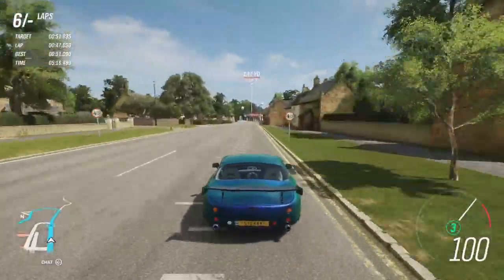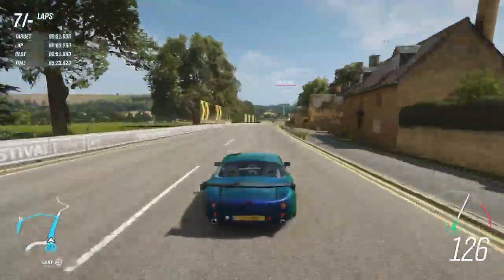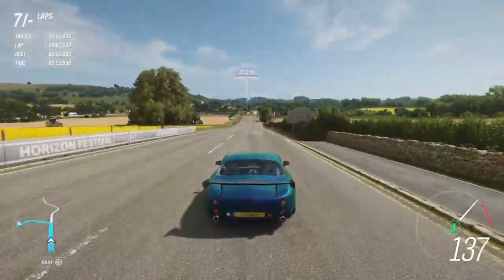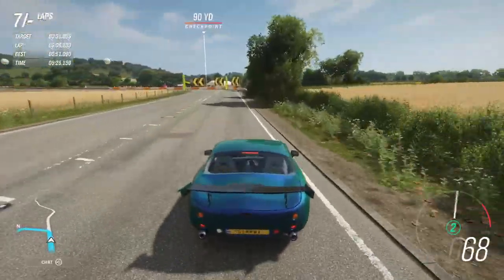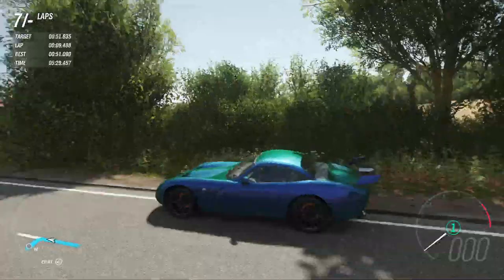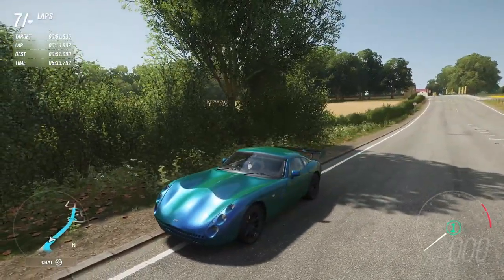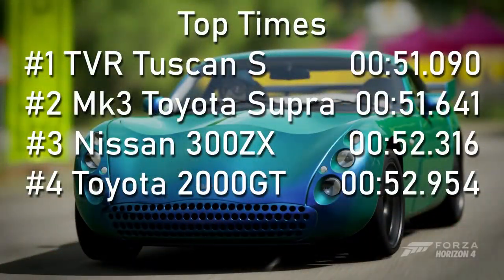Well, I definitely was overdriving the car on that last lap. Yeah, definitely didn't beat that first time. But let me tell you, I was not expecting it to beat the Toyota by so much. That's an impressive car right there. A 51.090. That's a really impressive time around here. I'm happy with that. I couldn't be more happy with that.